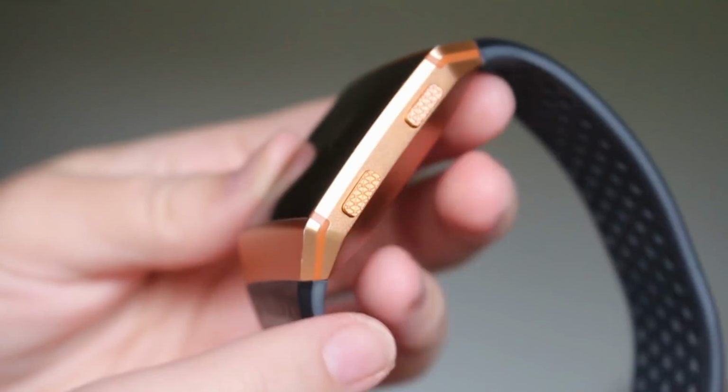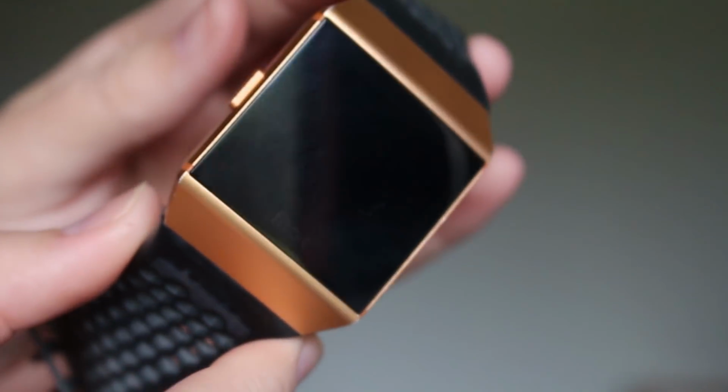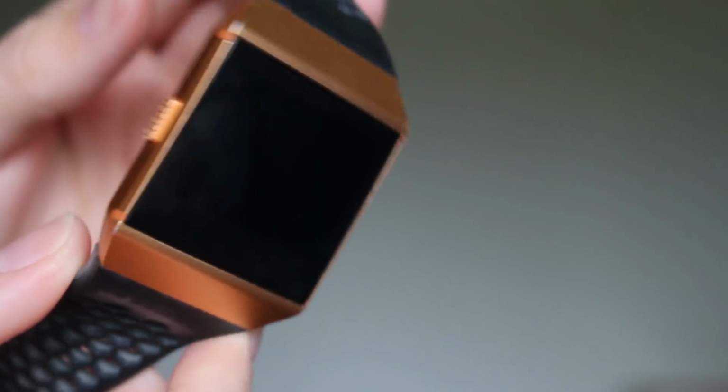So the watch has an interesting face. It's got a square screen with kind of an angular outline. You guys will be seeing it in the overlays that I've got, but it's a little bit interesting, a little bit quirky, a little bit different. I like it. Do I like it as much as, say, the Apple Watch's face?